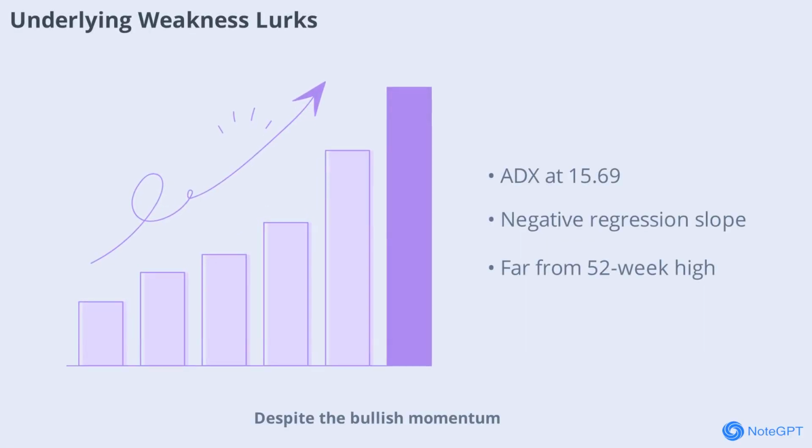Despite the bullish momentum, there are clear signs of weakness beneath the surface. The ADX, which measures trend strength, is only at 15.69, indicating that the current trend may not be as strong as it appears. Additionally, the negative linear regression slope of minus 0.0071 suggests that the longer-term trend is still downward. The stock is also trading at just 4.53% of its 52-week high, highlighting that this recent rally may be a short-term bounce rather than a true reversal.